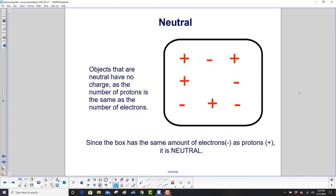For neutral objects, you have the exact same number of protons as electrons. So 1, 2, 3, 4 protons, 4 electrons, plus 4 plus minus 4 gives you 0. So whenever you have the same number of electrons as protons, you're neutral. You don't just have to have neutrons to be neutral. You have all these positive and negative charges, it's just that they all cancel each other out, so the overall charge on the object is neutral.